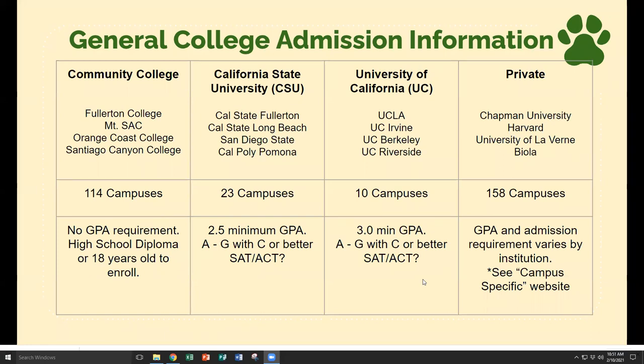So the reason why we presented this today is just to, again, kind of plant that seed, get you thinking about what you're planning on doing after high school, so that as you are selecting these classes for 10th grade, you're making the choices that suits you best.